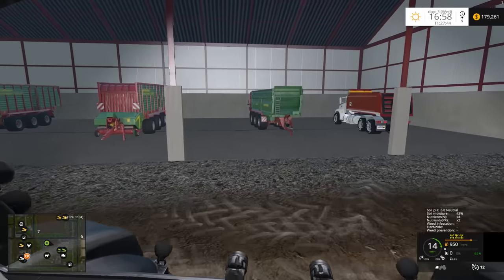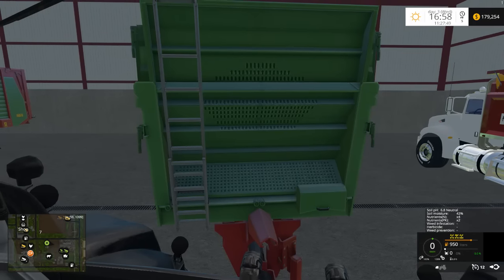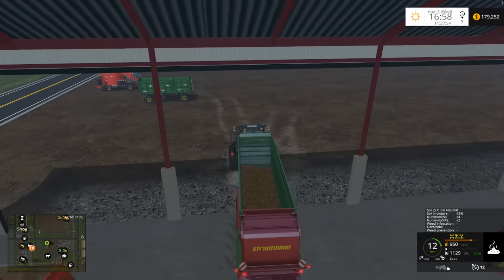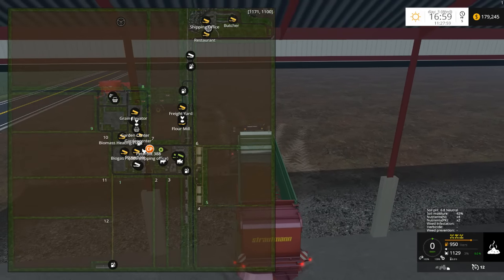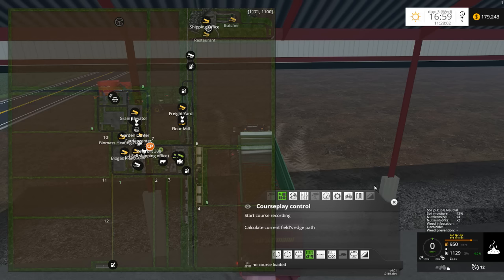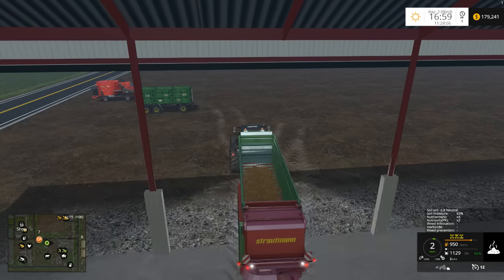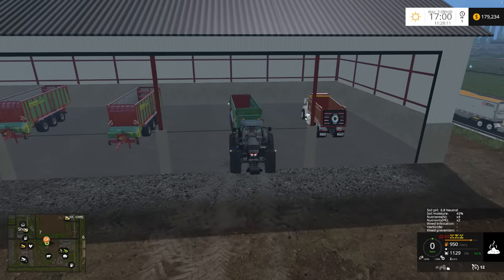Actually, let me think about this now. We did the one field already, but I don't know if we did the other field, so let's think about this. We did field 9 already. Field 1 is grass, and field 8 is the one that's being seeded right now, so using this on that is not going to be helpful at all. Never mind, we won't use this then. Because if we use this on that field, we're going to have to plow it over again, which doesn't work very well when you just seeded.